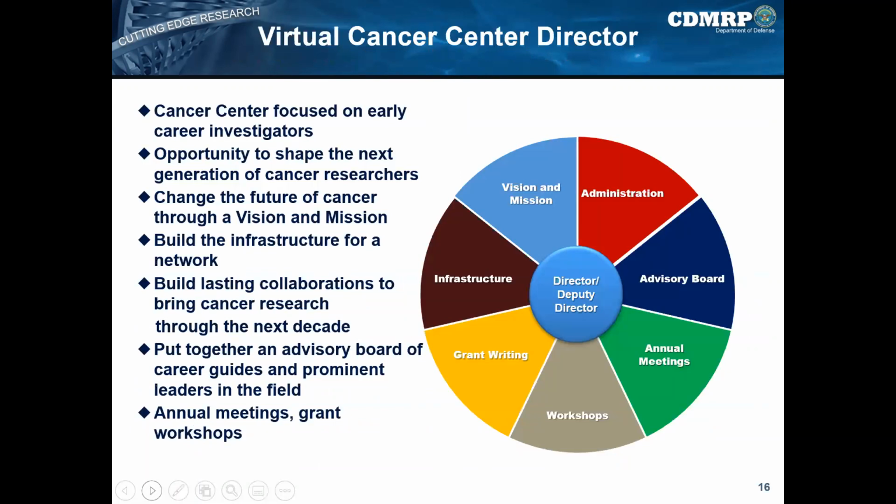And this slide just encompasses exactly what I was talking about before. And I just like to put this out there to give an idea that the deputy director and the director are going to get a lot from this as well. They're going to start interacting with these scholars. They're going to start new collaborations with these scholars. They're going to hold annual meetings. They're going to have an advisory board of those career guides for the scholars. And there's going to be an interactive network, not just for the scholars, but for the director and the deputy director too. So we're really nurturing a new way to do cancer research.